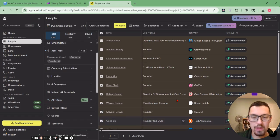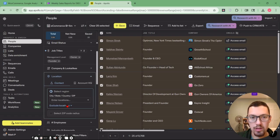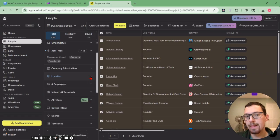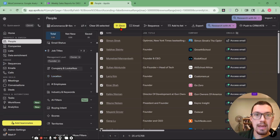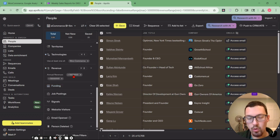So we didn't filter by the United States or anything like that. So if you're interested in selling to people in the US, then you want to filter by that location as well, right? You can filter by the US. If you're in Europe, you want to sell to people in Europe. Maybe you're in Asia, you want to sell to people in Asia. Typically, people are selling in the US because there's just a lot of wealth in the US. So let's just assume, right, we're going after all these people, right? They're all obviously businesses that are, according to Apollo, doing 1 to 5 million in revenue. We're going to export that.